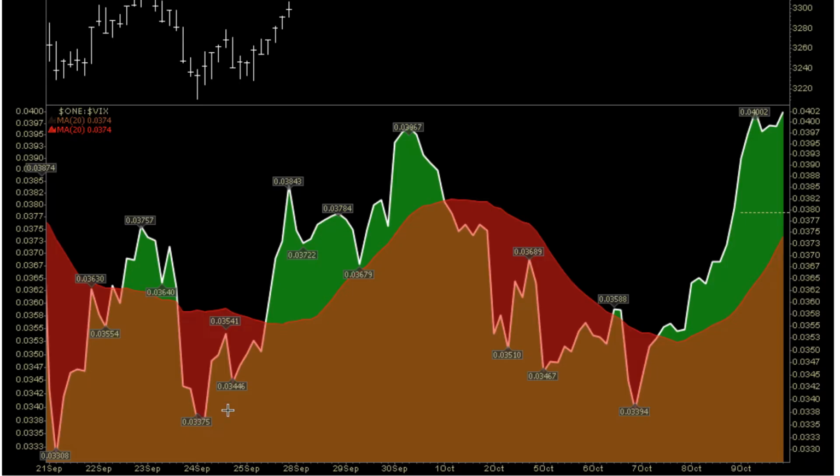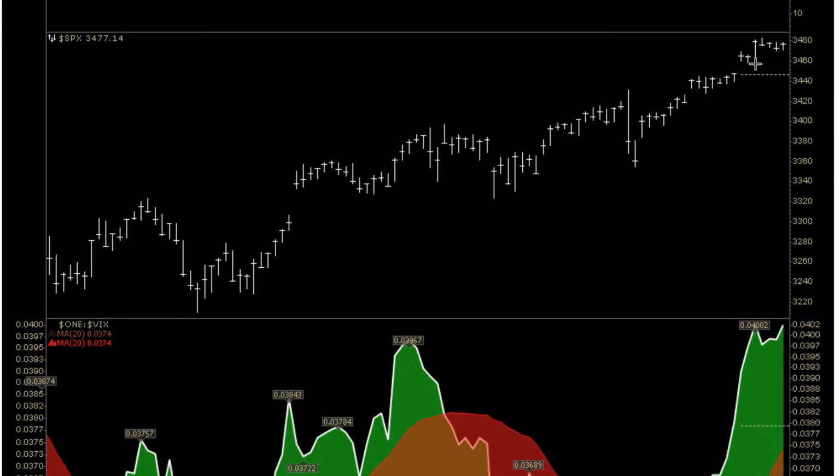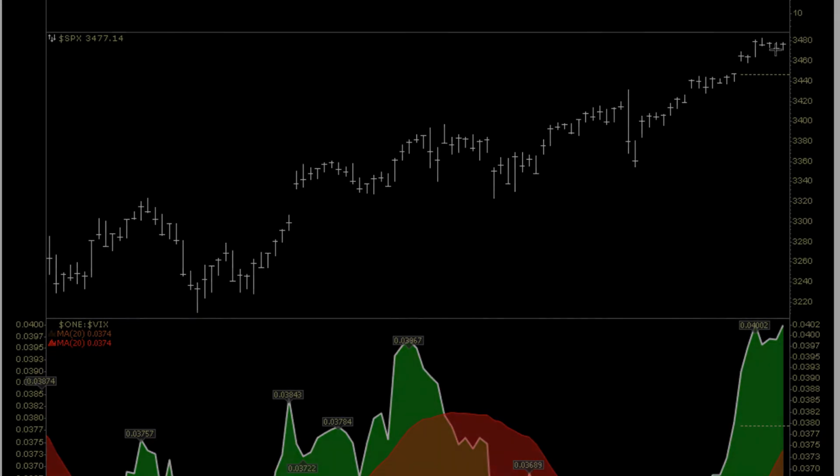We have a green signal on VIX. When this is green, we look for higher highs and higher lows. So this tells us to look for that 3,500 level being tested this week going into options expiration for the month of October.